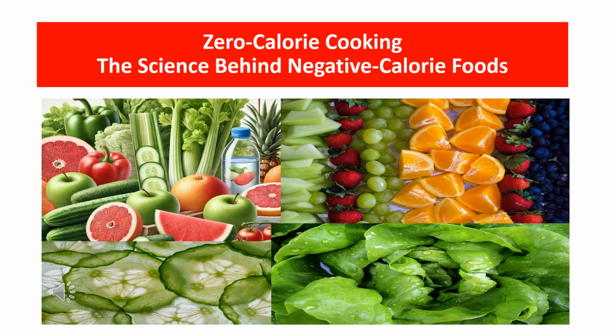Are negative calorie foods safe for kids? Yes. They are healthy and nutritious, but kids need a variety of foods for proper growth and development.